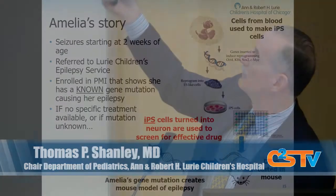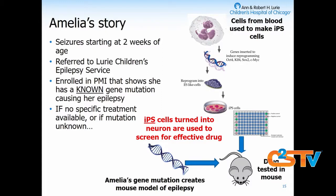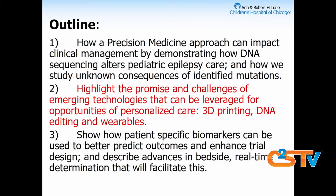We then have a terrific collaborator, Al George, who's our chair of pharmacology, who has a high throughput way of putting those cells in a test tube, essentially, and testing thousands of anti-seizure drugs to see if we find the drug that's the right target for that particular mutation, and we can reintroduce that in the kid. So that's where the power of the DNA and understanding can really transform how we care for pediatric diseases. There are many applications that we can talk about. I'm going to switch now out of the DNA a little bit and focus on the other emerging technologies, such as 3D printing and DNA editing.